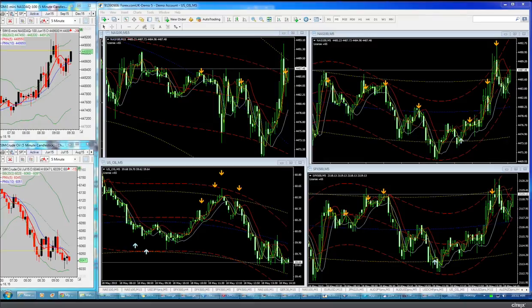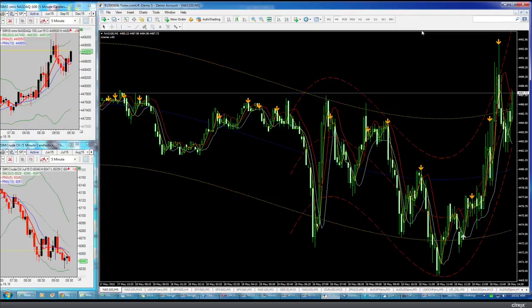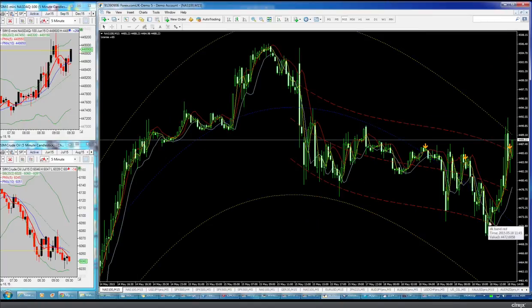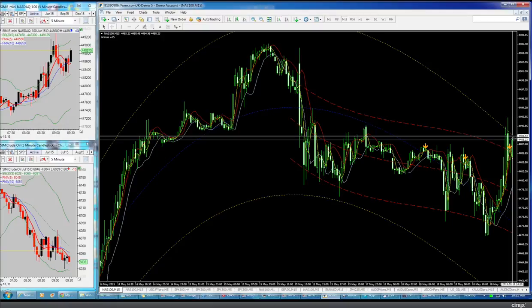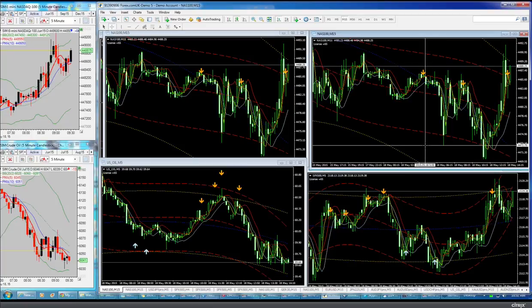Okay, we'll go through the charts. Nasdaq, it didn't really sell off. Just kind of grinding higher. I'd like to see if we can get a little bit of a pullback.